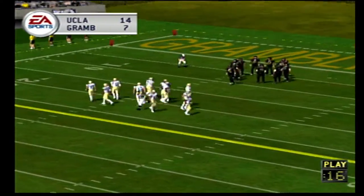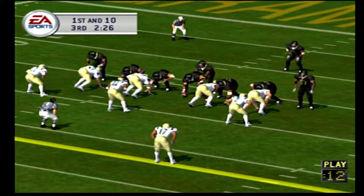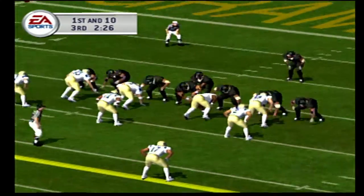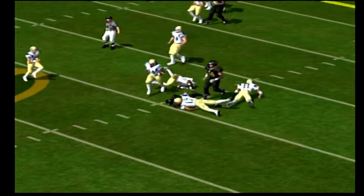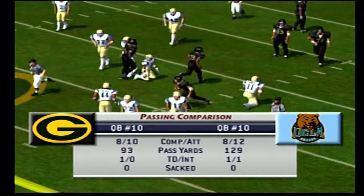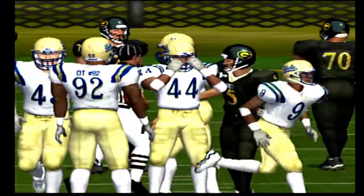They'll start this drive at the 17. Grambling State comes out with two tight ends. Number 10 still has it. He rifles it to the left. Number 17 with a takedown at the 44-yard line. And the wideout gets a chance to show what he can do. Oh, he sure does. And he doesn't disappoint either. Great athletic ability.